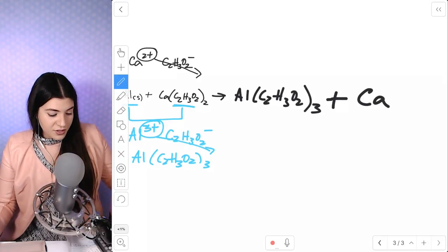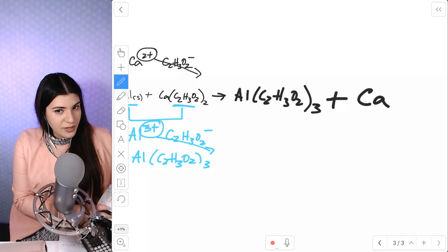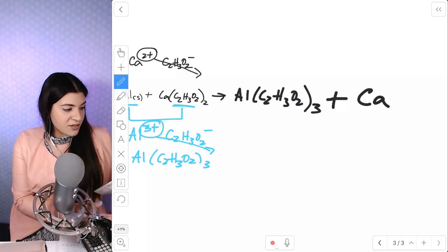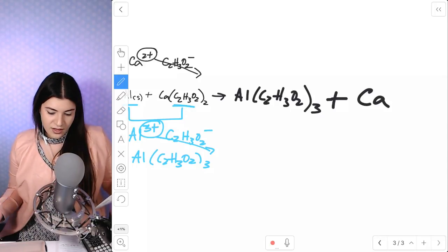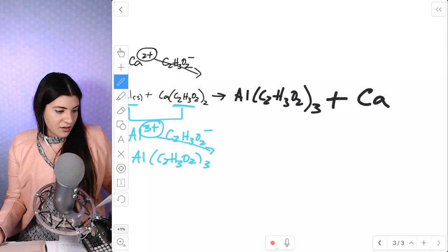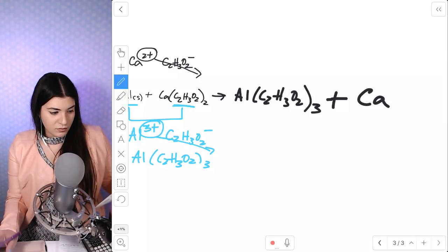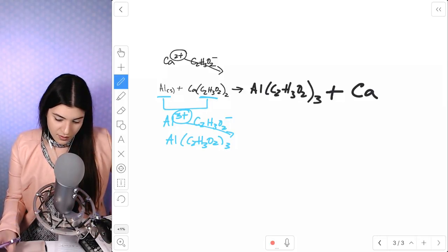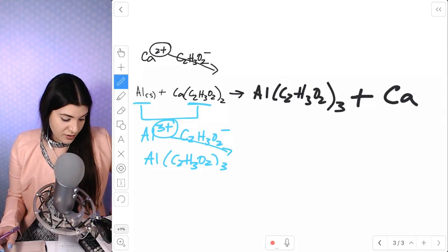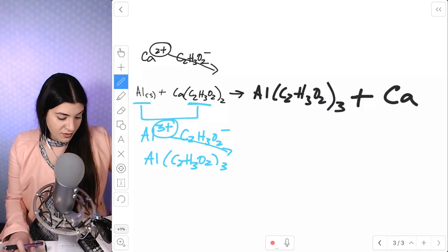Then I'm just going to double check one thing, because sometimes with these types of reactions, there could be no reaction, and that depends on something known as the activity series. If it is, I'll go into that. Calcium and aluminum, we can swap high to low. Let's see. Just double checking that this is a possibility. So aluminum, calcium, we're replacing aluminum with calcium.